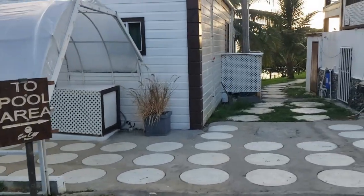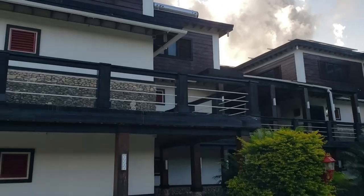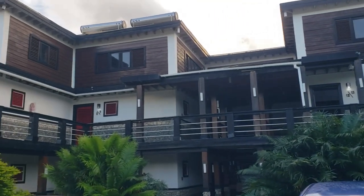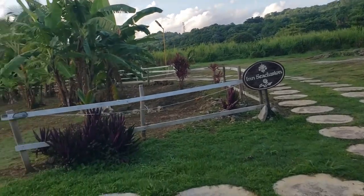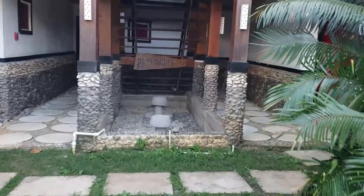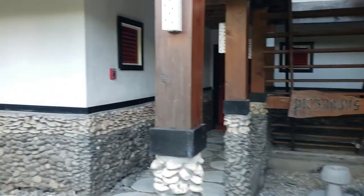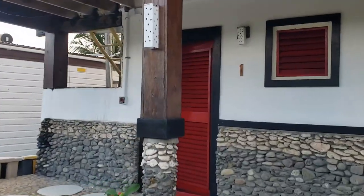Now the rooms that we are staying in are located over this side. These are the Whitecaps rooms, and these are the rooms that are more on the expensive side. I'm not sure if I'm pronouncing this right, but it says the Picaroons room. So you have the stairs to lead them upstairs to their respective rooms. I'm going to show you one of the rooms I went into yesterday. So I went into this room. I think this is called the Reef room.